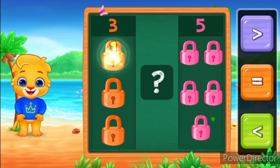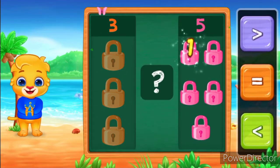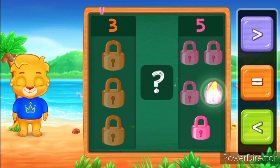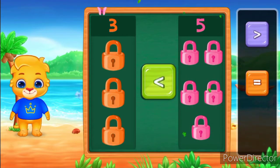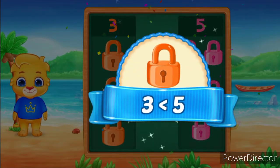Locks. 1, 2, 3. 1, 2, 3, 4, 5. Less than. 3 is less than 5.